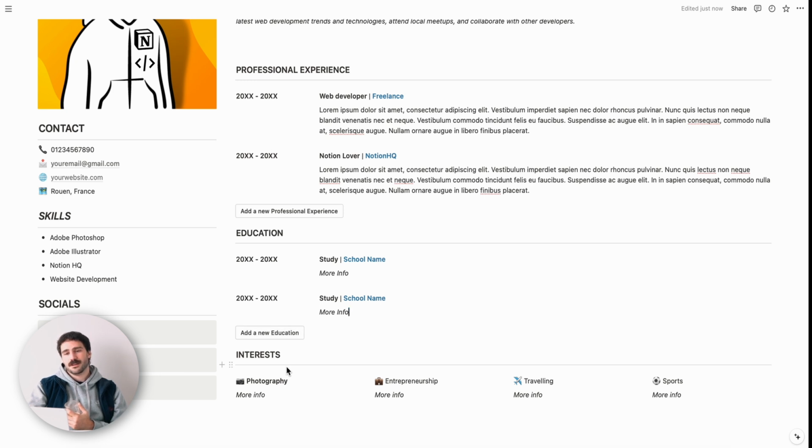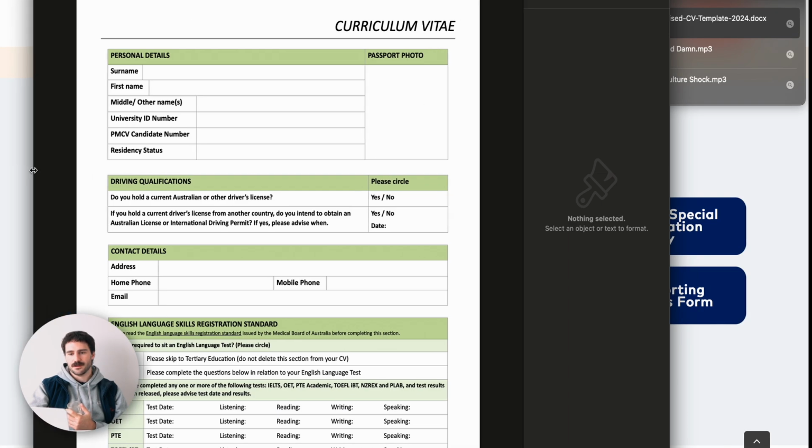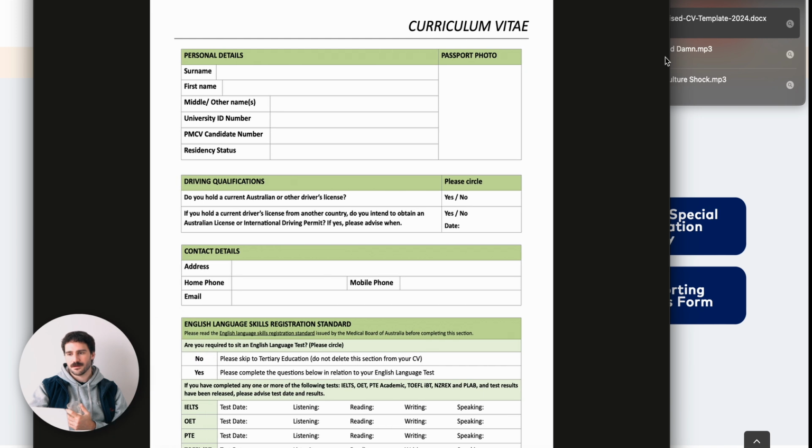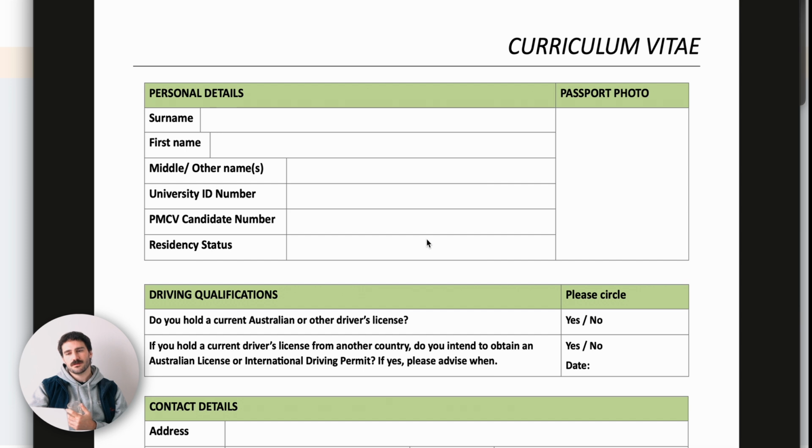I know PMCV have, actually, why don't we just get that up right now? CV template, 2024. Yeah, this is the one I used. So why don't we just go through this? Maybe I should have started with this. All right, so if they want you to use this, then just fill out all that stuff.